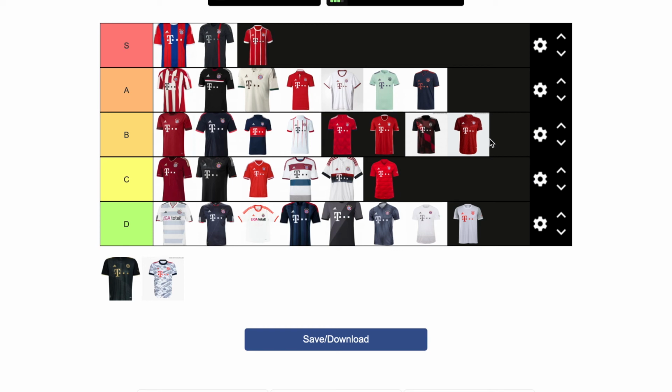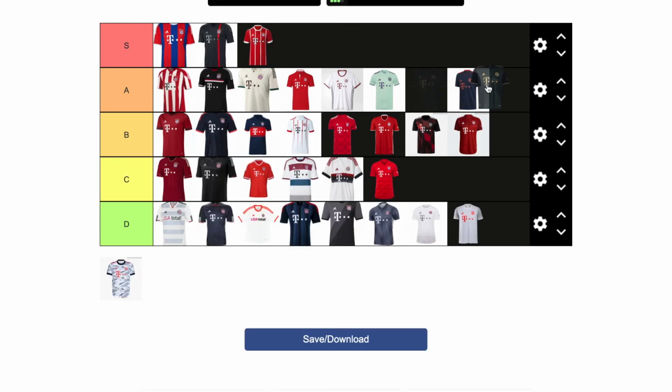I don't have it, but I'm not going to give it an A or S tier, but definitely I'm more happy with it than I thought I would be. And overall, yeah, I'm going to keep it in B tier. And the next one I'm going to go for is our other kit this season. I'm going to see this one an A.